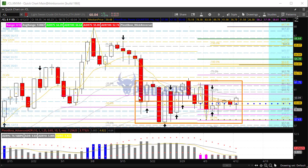So still inside that larger 3-week range. If you go down to the 60-minute time frame, you have a significant compression like this, and it appears as though it's attempting to break to the upside at 60 right now. Very good day so far, but not quite a breakout.